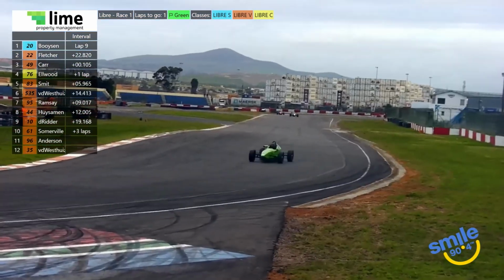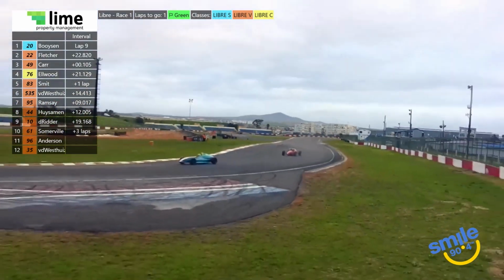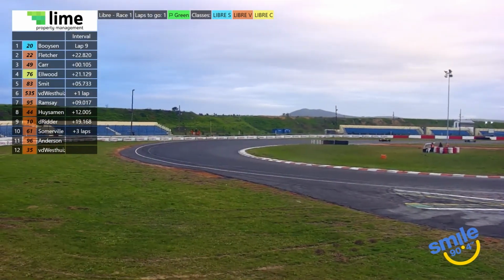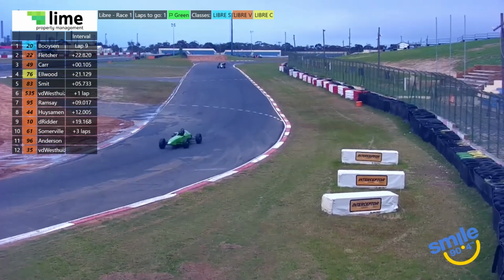Yeah, that was a little bit strange coming onto the main straight. Maybe the live stream glitched a little bit and it slowed everything down, but they were definitely going fast out of the booth. But we'll watch them go through Castrol Corner, and Kelly Fletcher has a little bit of a bigger gap, sorry, as they make their way through Castrol and through the kink.